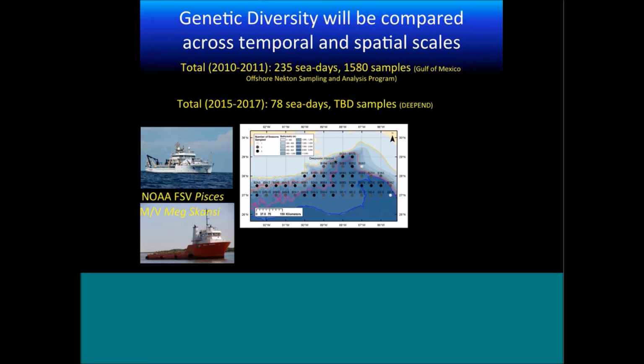We are trying to set up our experimental design to include samples from stations that are as far apart as possible to see, do we see any population structure within the Gulf? The really interesting question is, we are sampling inside and outside of the loop current, and this loop current is bringing up organisms from the Caribbean, right, up through the channel. So one of the questions we are asking is, is there population structure inside and outside of that loop current? That is one thing we're integrating into the experimental design.